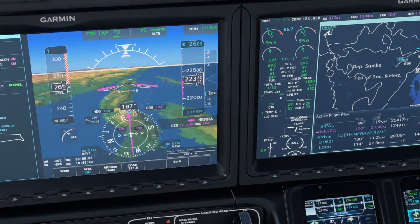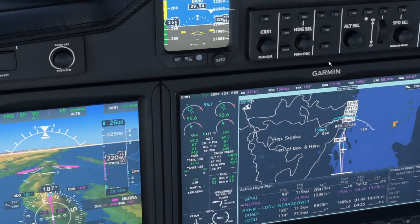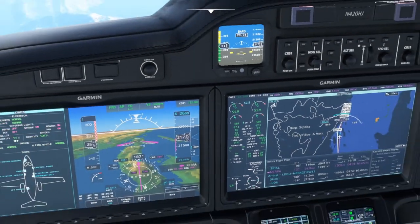Does this aircraft have auto descent like a 737? It actually has the VNAV feature, which is not usable on this one. But maybe one day it will be, so you don't know. We don't know.